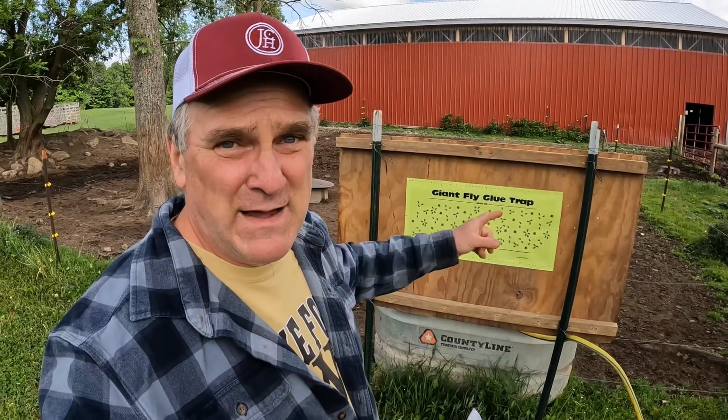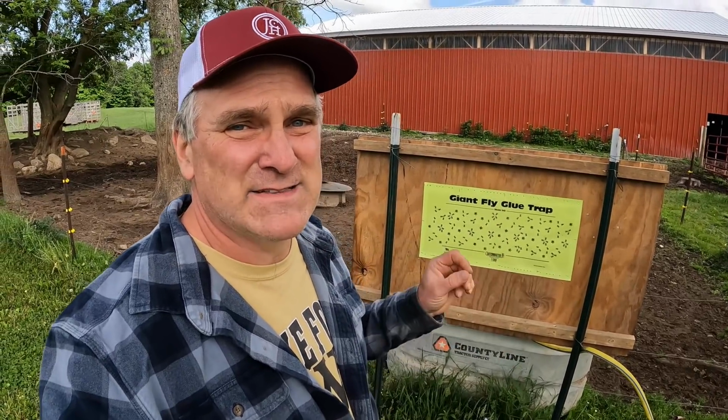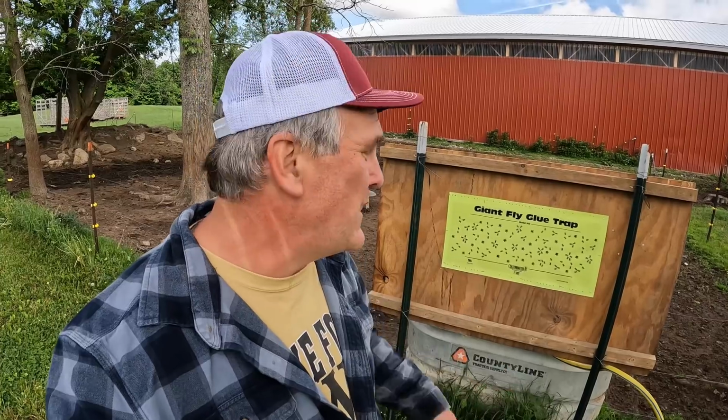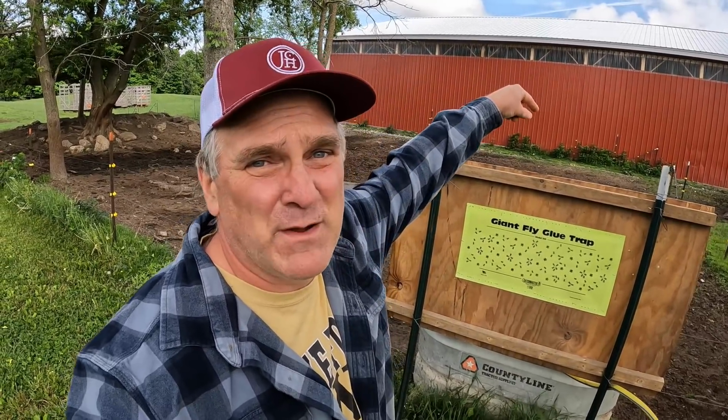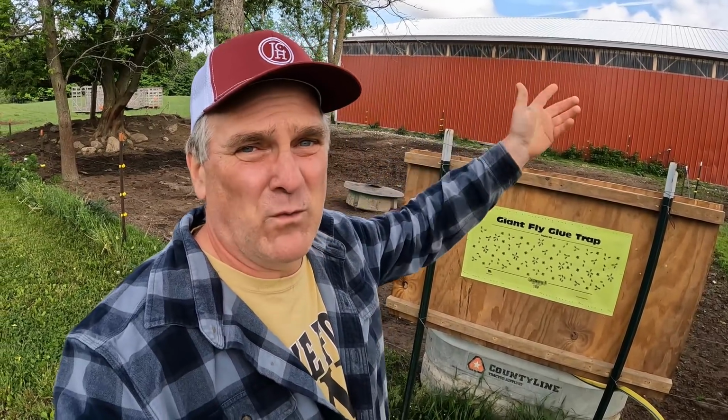This glue trap on the sunny side hasn't caught squat, and the reason I put up a new one is because we had a thunderstorm and the other one blew down. I put up here. It's not catching very much at all. The real key is the relationship of the fly trap to the water, and it has to be, from what I've seen, kind of directly in the line of sight, line of flight of the cattle. They're not flying around to the other side and sticking to there. They're staying on the water side.